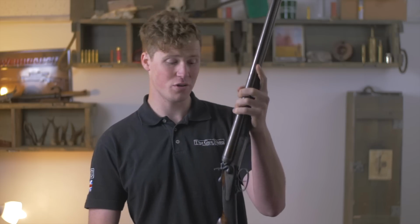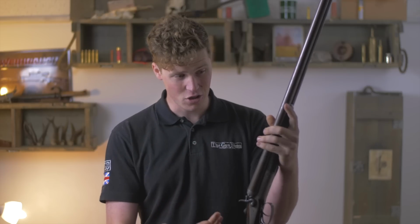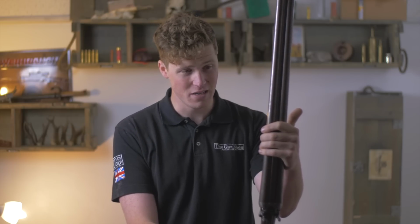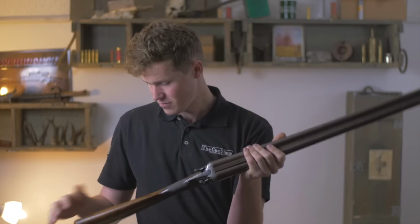Unfortunately, nowadays at auction, something like this really has fairly limited value. A black powder only gun with 2.5-inch chambers, hammer, even by Holland and Holland, is probably only in the region of 6,000 at a push. Which is a crying shame because I can see so much more value in it.